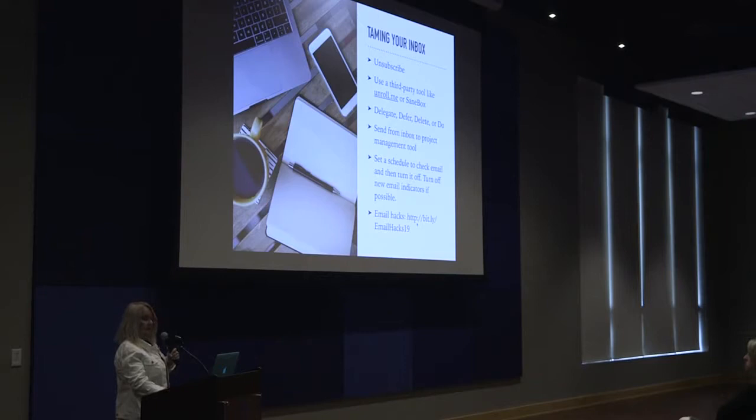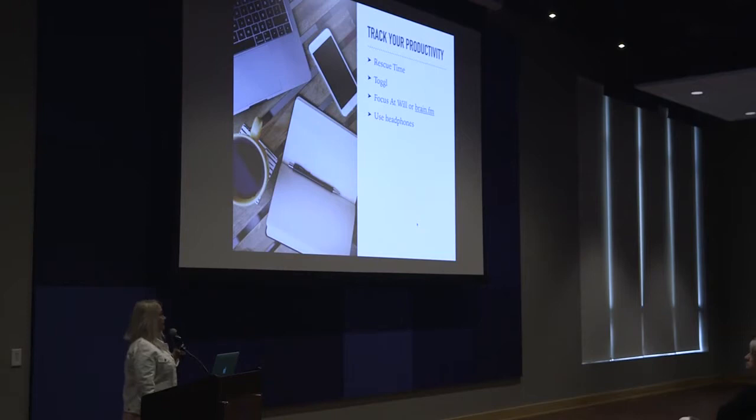Okay, track your productivity. Know where you're spending your time. I use RescueTime. Love it. It takes a couple of weeks for it to learn what you're doing, and you have to tell it, well, this is not wasting my time on the internet. This is actually research. This is actually communication time.